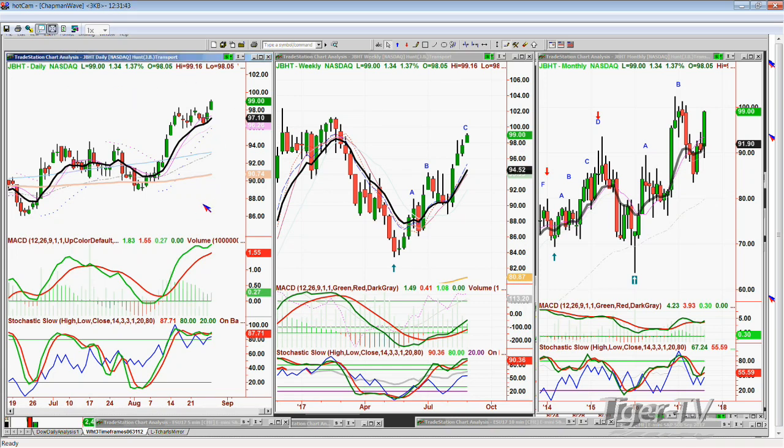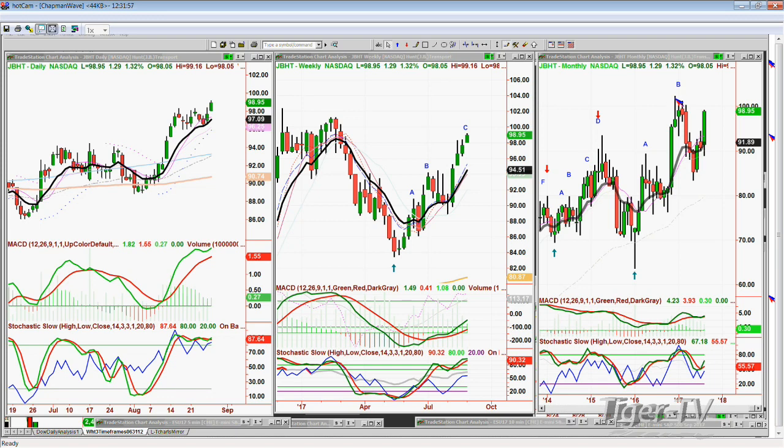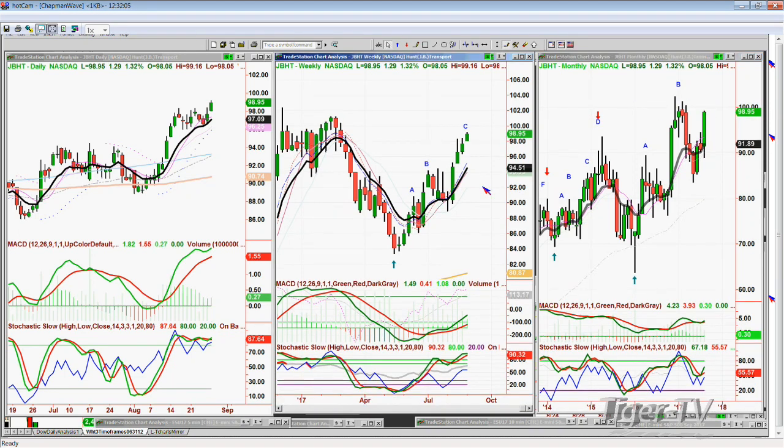So yes, good eye. And Chapman wave methodology, I'm calling this a leg D daily, leg C weekly, and leg B, a peak B, has been made in December at 102.38, and it's at 98.95. It has about 4.5 points to go before it breaks into leg C to the upside. This is good action, I must say.